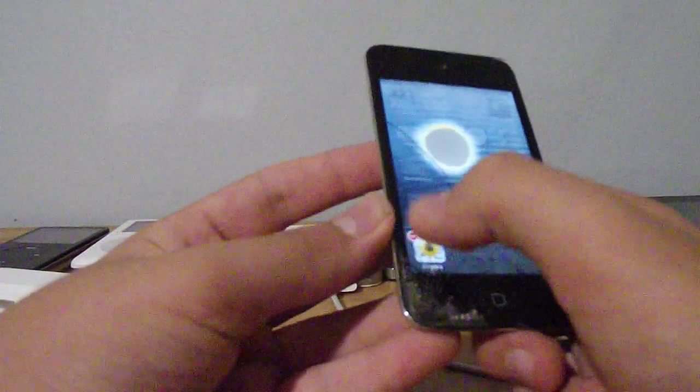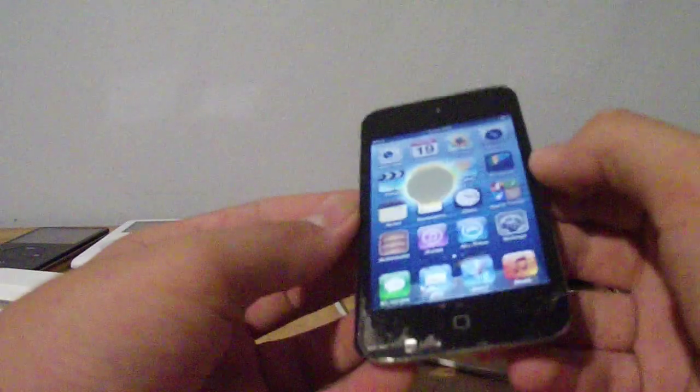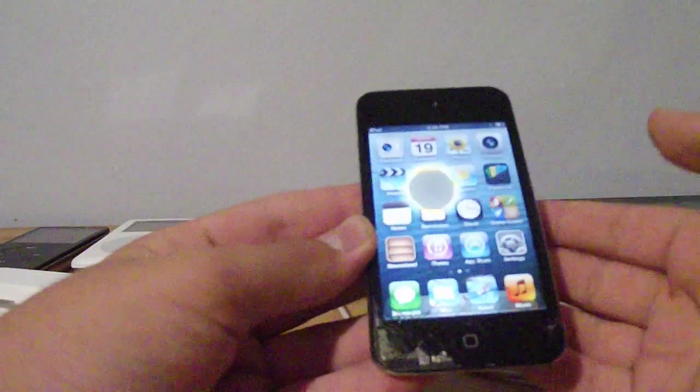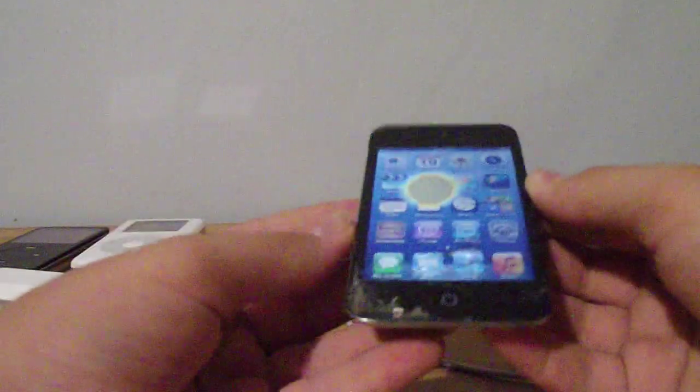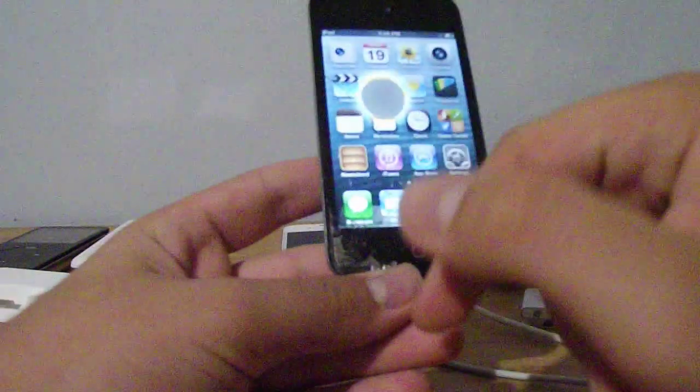It's on iOS 6. I haven't jailbroken it or anything like that, but it's still functional. Sure, the battery has a very short lifespan, even back in 2010, or 2011. But still, I'd probably just replace the screen, housing, and the battery on this. It still functions normally.